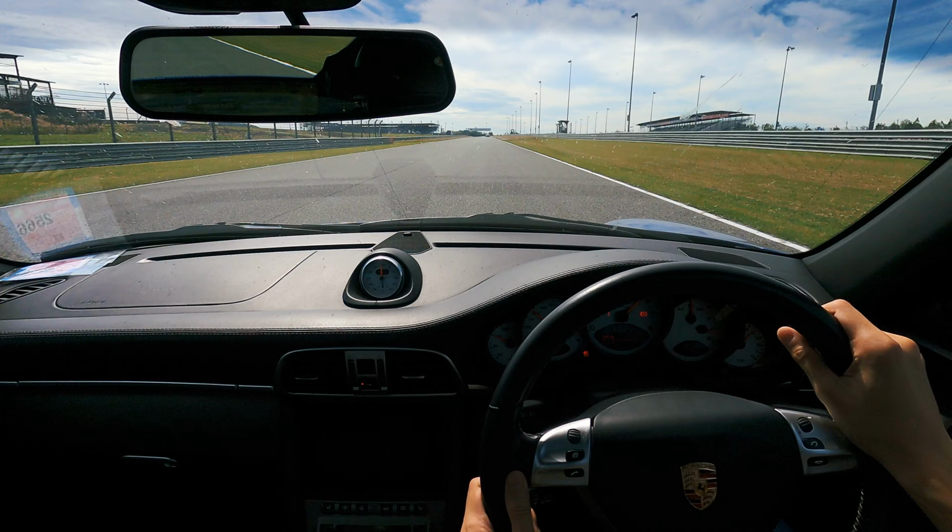Hey guys, you join me here today at Chang International Circuit, the only FIA certified circuit in Thailand. Actually, I came here with a group of friends to join a classic car Trackday event, with 250 other classic cars joining. It truly was amazing to be there. Literally, everywhere you look, there's something cool to look at.